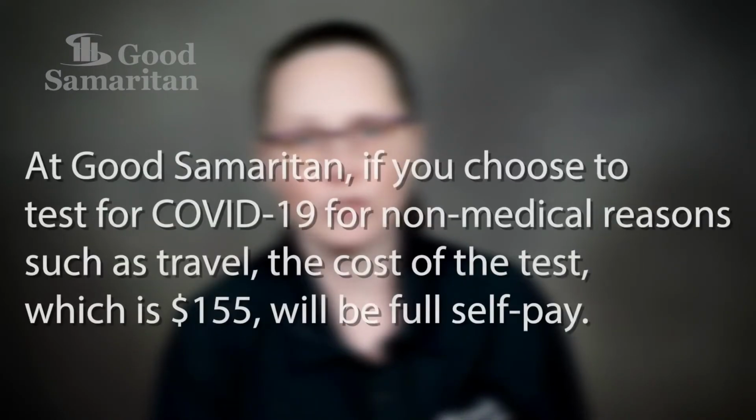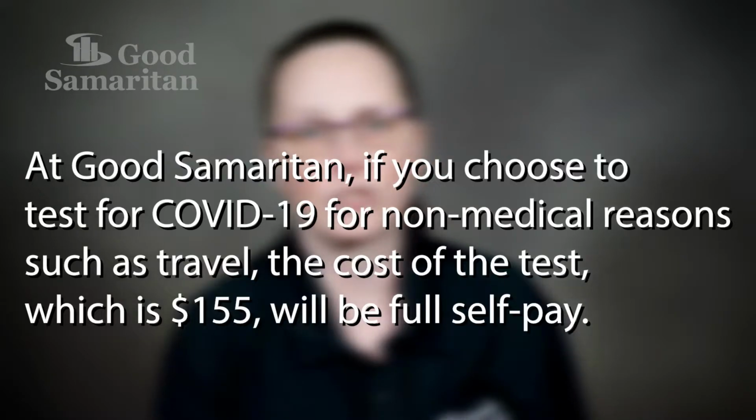One of the few exemptions to this would be certain cost-sharing programs that are not truly considered insurance. This does not mean the test is free. Facilities will charge your insurance, but it should be covered at 100% with no copay, coinsurance, or deductible when the test is a medical or diagnostic test. Here at Good Samaritan Hospital, if you choose to test for non-medical reasons such as travel, the cost of the test, which is $155, will be full self-pay.